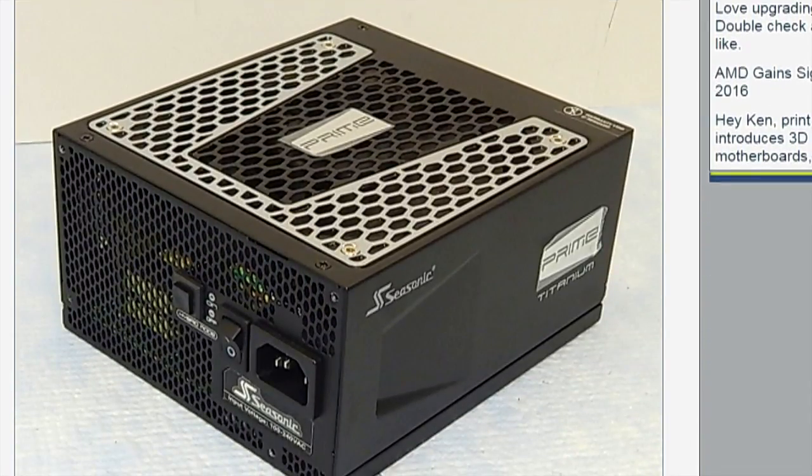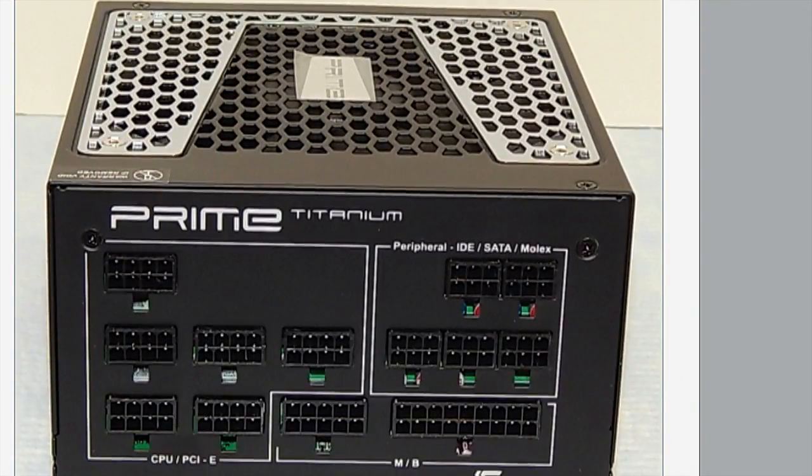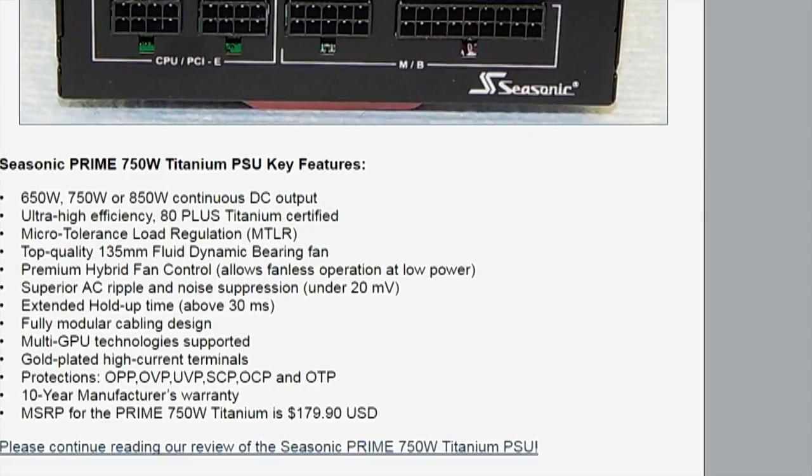So Seasonic is probably the best, least known manufacturer of power supplies. And I don't say least known; people know who they are, but they make more power supplies for companies you wouldn't think they're making them for, whether it be Corsair or whoever. It depends on the model, right? But what's interesting about this power supply is that it is the first complete platform redesign for Seasonic, I think, in over a decade. So this is their first digital PWM, their first digital power management system. They had been using analog.